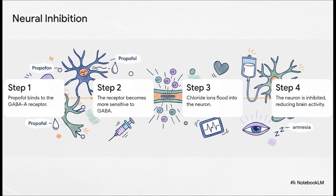Let's get a little nerdy for a second and see how that works. First, propofol latches onto a specific spot called the GABA-A receptor. This makes that receptor way more sensitive to any GABA that's floating around. The receptor's channel then opens wide, letting a flood of negative chloride ions rush into the neuron. All that negative charge makes it impossible for the neuron to fire. Now multiply that by millions and millions of neurons, and voila, you get deep sedation and unconsciousness.